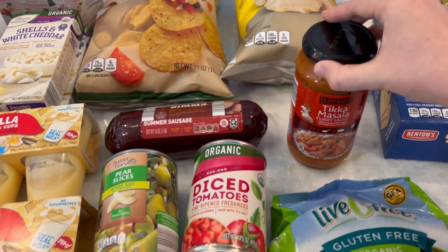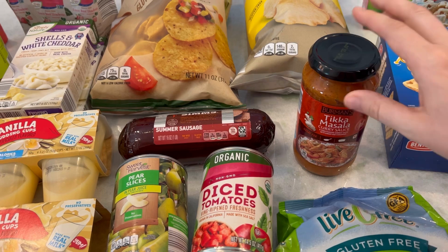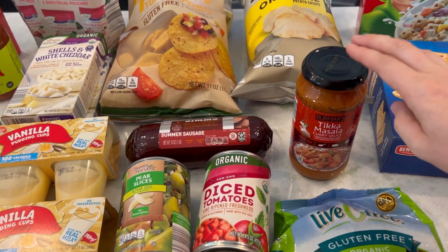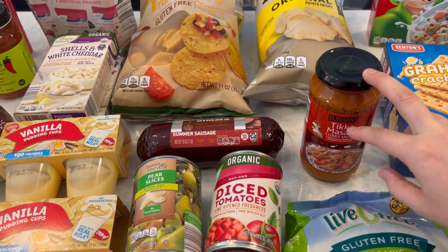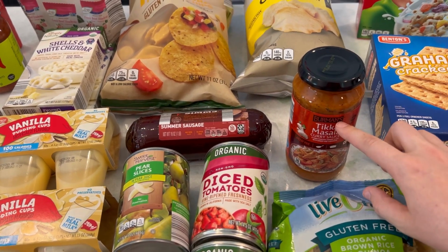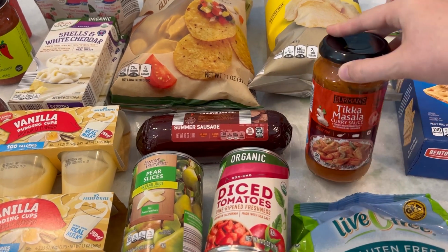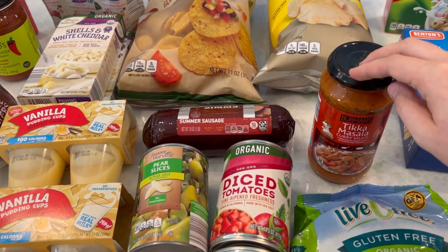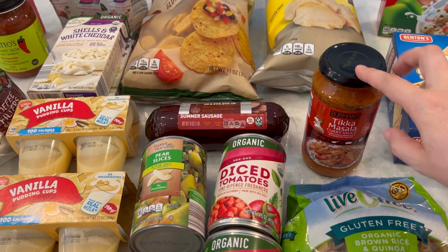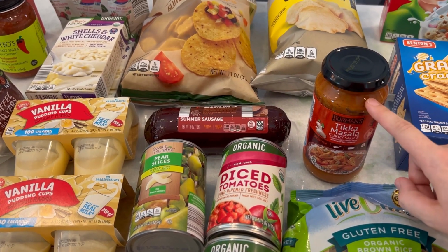Finally, our Aldi's been out of this tikka masala for almost a month now. This was the first time that we've seen it, and it was in the very back. They had a different kind of curry in front of it. So my husband was like, do you want it? And I was like, of course, we need it. I love this stuff, and it's a quick, easy meal. And my husband also isn't too big of a curry fan in general, but he actually really does like this stuff.